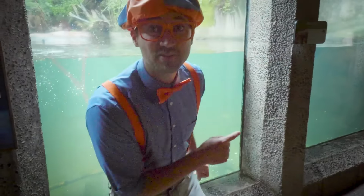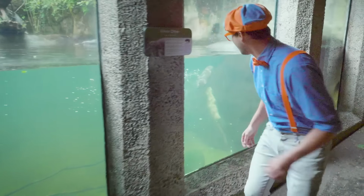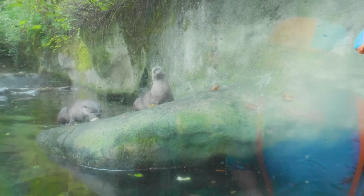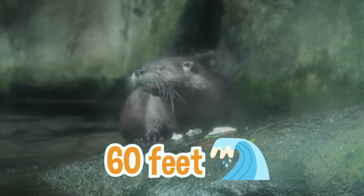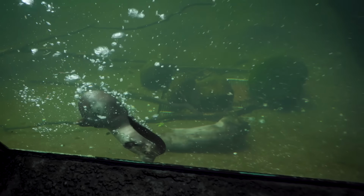Whoa, do you see those animals? Those are the river otters I was talking about earlier. And they're eating lunch. Whoa, come check them out. Hey, there they are. Wow, they look really hungry. River otters can actually dive down 60 feet underwater. Whoa, that's about 20 meters. That is really deep. Check them out.